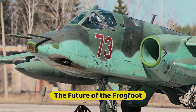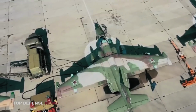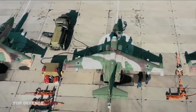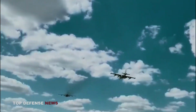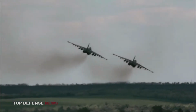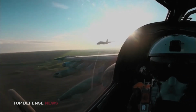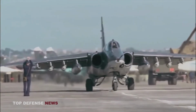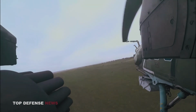The future of the Frogfoot. Since late 2015, a dozen modernized Russian Su-25SM have been operating over Syria during Russia's military intervention. Just as the USAF A-10s have been supporting the Iraqi army, Russian Frogfoots have been conducting close air support operations against ISIS and the rebel groups opposing Assad's government. Russian news agencies report that Su-25s have dropped more than 6,000 bombs. But in April 2016, Russia pulled its Su-25s out of Syria and replaced them with Mi-28 helicopters.